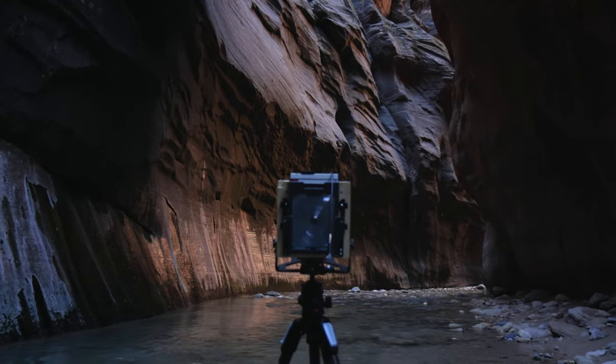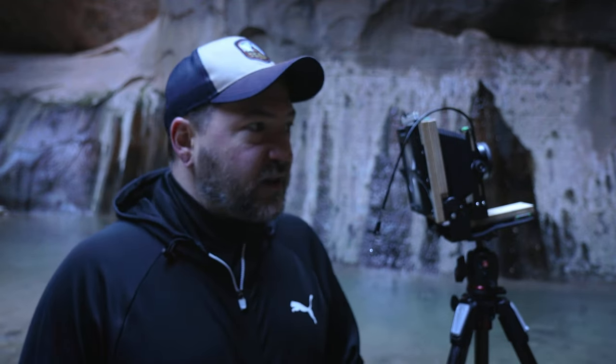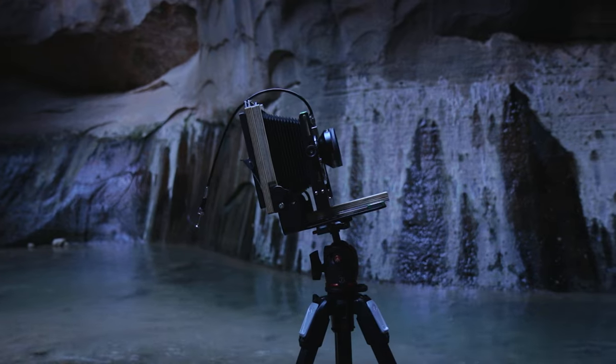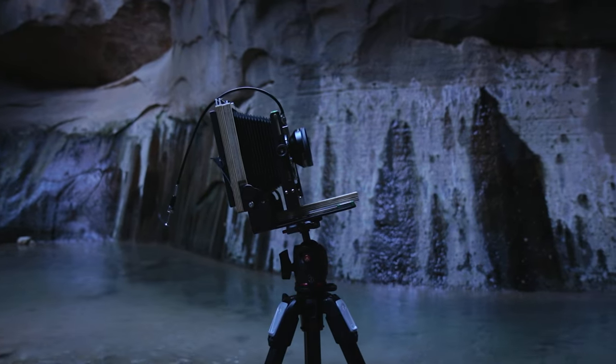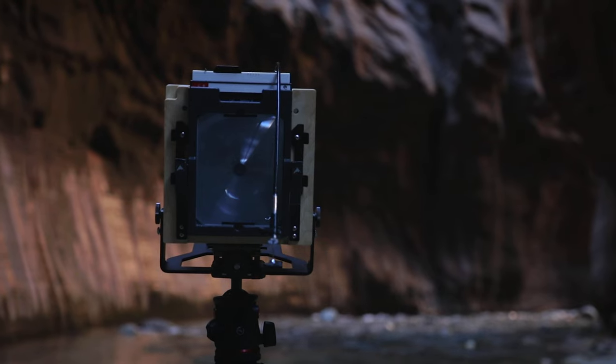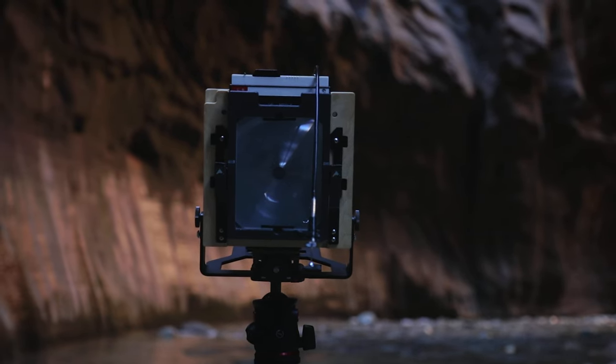I hauled the Intrepid 4x5 into the Narrows here because, well, it's lighter and it's not as much gear. Trying to stay agile to navigate all these rocks without falling on your face is kind of important, so I like to take the lighter kit. So I've got the Intrepid Mark IV 4x5 here, shooting a vertical composition with my Fujinon 75mm f5.6 lens. And I composed this so that I've got the canyon light on the top two-thirds of the frame, and then the bottom third is just the river flowing downstream.